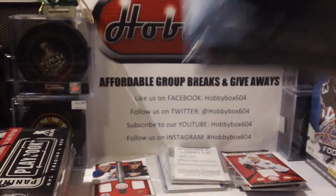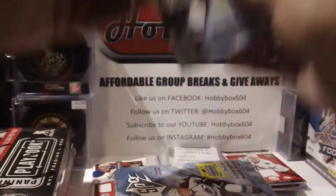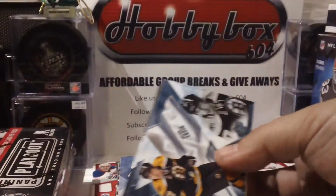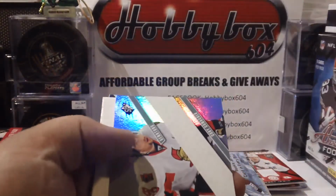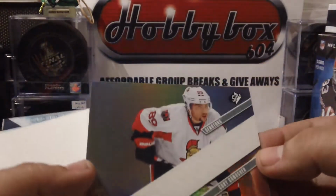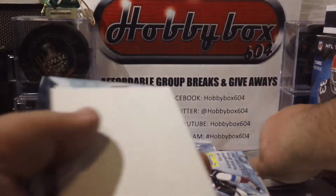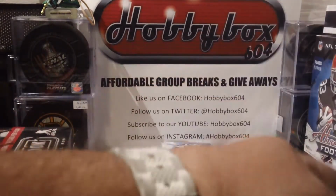We need the guy in the picture on the pack. Empty box. So we need this guy. Let's leave the bonus pack to the end. Pack 1 of SPx. We start with a Cory Conacher, insert rookie for the Ottawa Senators. Decoy and 2 base.